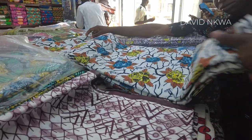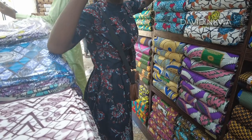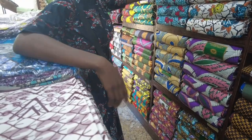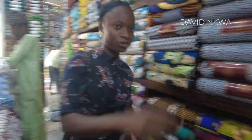So all of these they call Ankara, yes. Now the money cost. 20,000. Give me that one. Let me buy that one for my madam. The 20,000. She says, let me see it now.